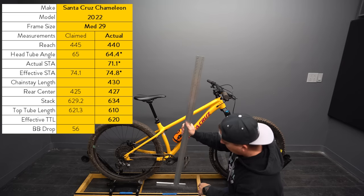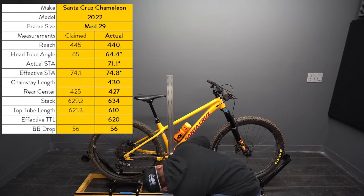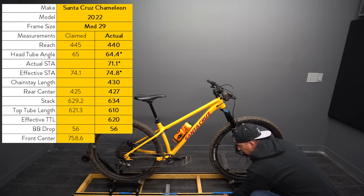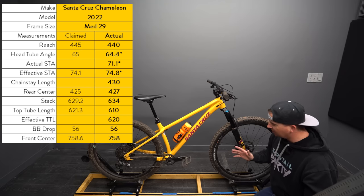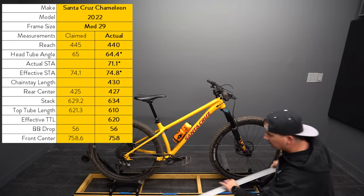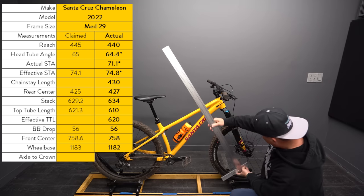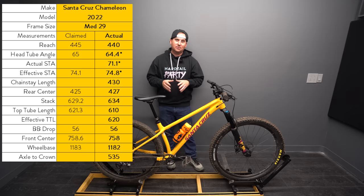Now we're gonna measure the bottom bracket drop. 56 mil bottom bracket drop, just like Santa Cruz said, that one's spot on. Now we're gonna measure the front center, which is the bottom bracket to the axle. 758. Awesome, that's within 1 millimeter of Santa Cruz's measurements. Let's do wheelbase, 1182. All right, let's measure our axle to crown. 535. All right, I'm impressed.